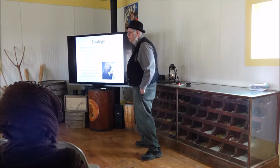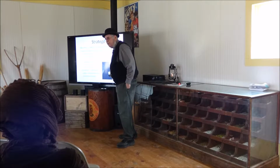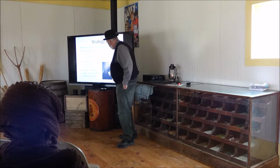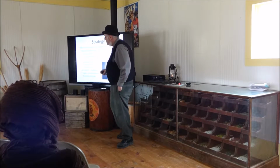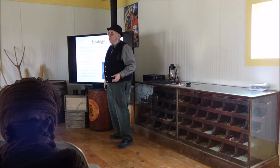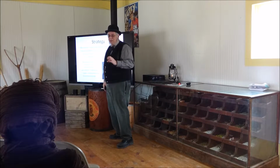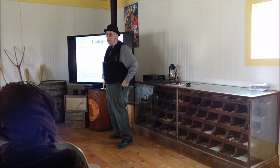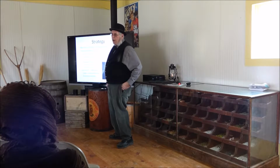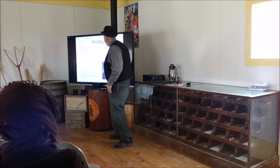Strategy. Now you see, everybody know who that is? Mr. Sherlock Holmes. Okay. He's got his magnifying glass out. That's really, believe it or not, a great thing to have, a magnifying glass. You can get a little one that actually fits in your pocket, and then you can identify something right there. So carry one in your pocket if you're out in the garden. It's a great thing to have.